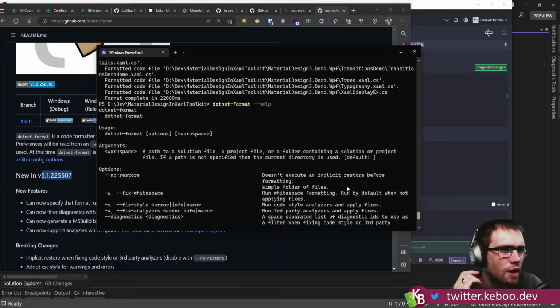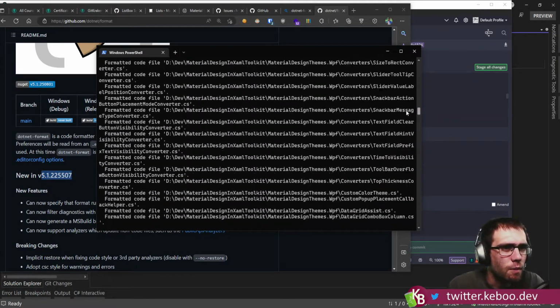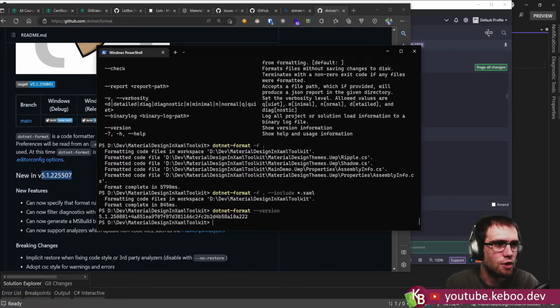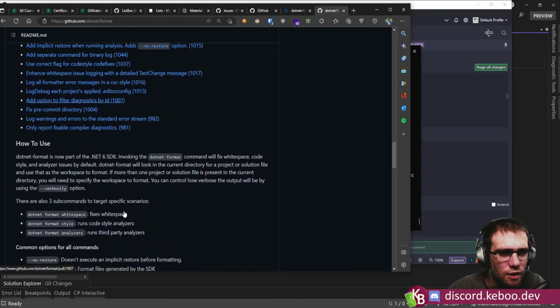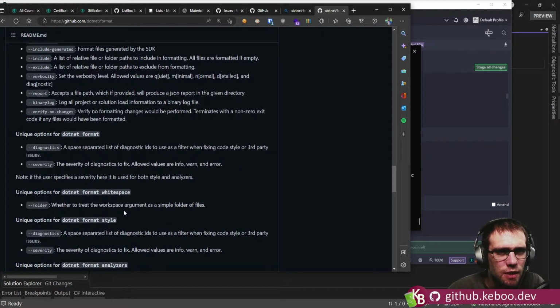What version did I install? I don't even remember what version it was. Well, fine. dotnet format --version. Take a look. So 5.1.22507. So this is slightly newer. It doesn't look to be.